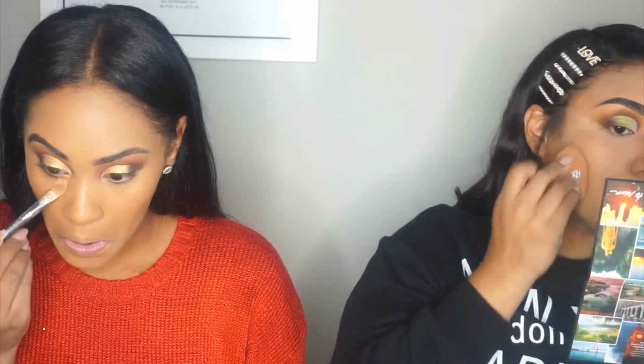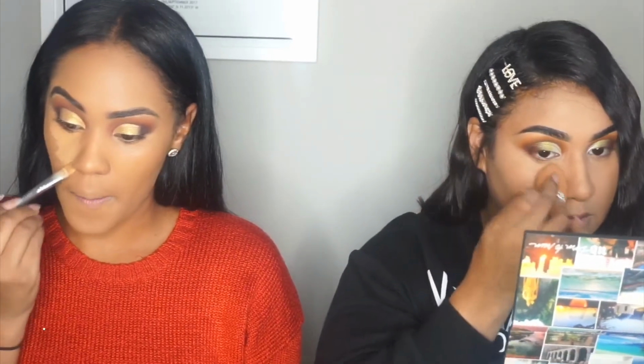I'm going to be taking this MAC 24-hour wear concealer, and mine is in the color NC43. I'm gonna take Fit Me translucent powder, and this one is in Fair Light.